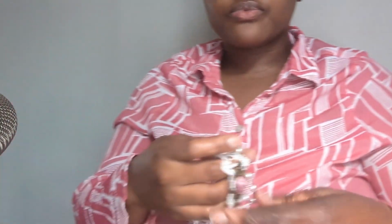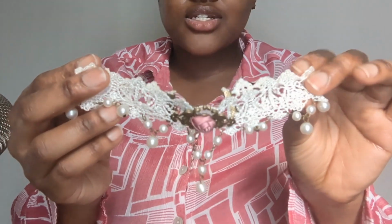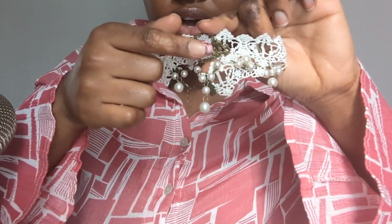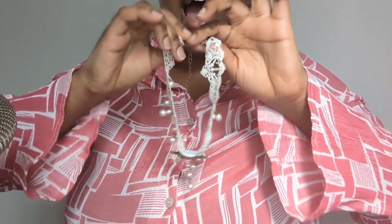Let's see. Maybe if that one didn't work for you, with chokers you may want something more medieval, or maybe royal perhaps. If you're looking for something more royal involving pearls, we do have this choker here. It is one of our popular selections of chokers. It has these gorgeous pearls that just dangle down off of the choker, and then there's even a little flower in the front. It is a tight fit, but that's what adds to it.